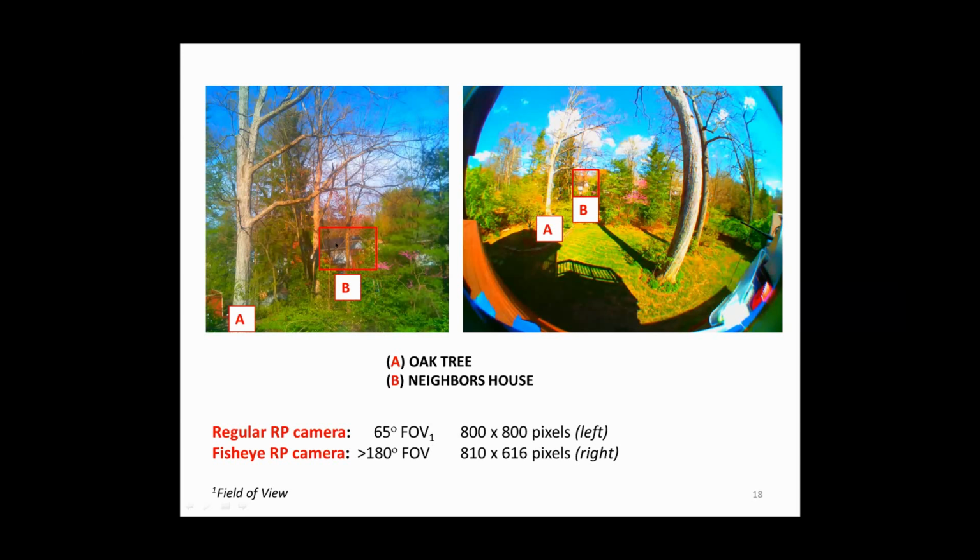My neighbor's house, which is about a 1-inch square here, has now been compressed and is in the back of the Raspberry Pi image taken with the fisheye camera. So the fisheye camera provides a much better field of view, but it does distort the image. And I would think that it would be much better to use a fisheye camera for a high altitude balloon launch, but I'm not sure.